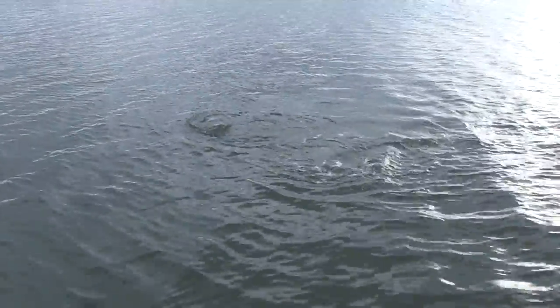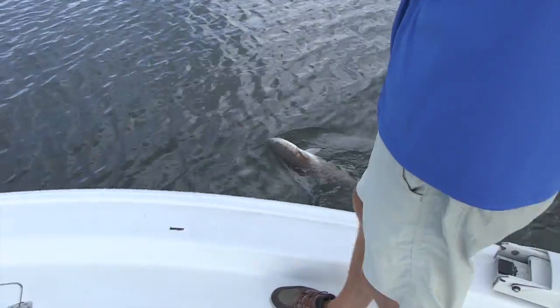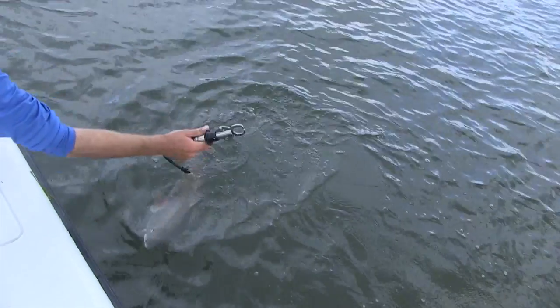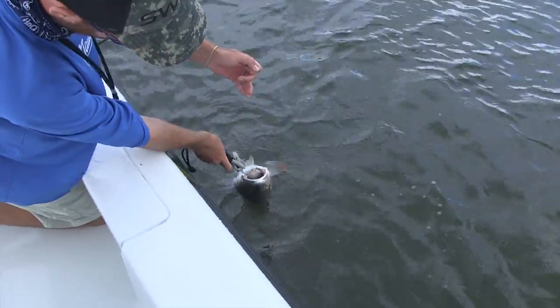It looks like he's about done. Another 10, 11 pound fish right here. That's a big male. The males have a much bigger head on them many times, and they drum. You can tell that's a heavy fish right there. Ooh, he's barely hooked. Right in the tongue.